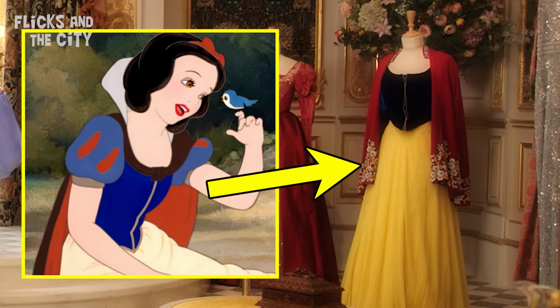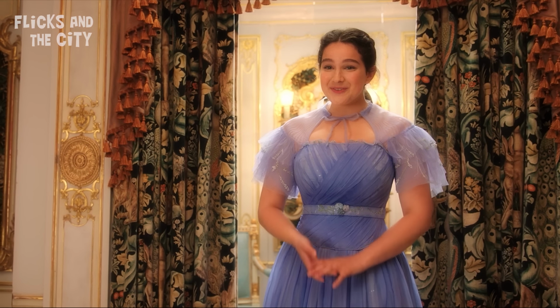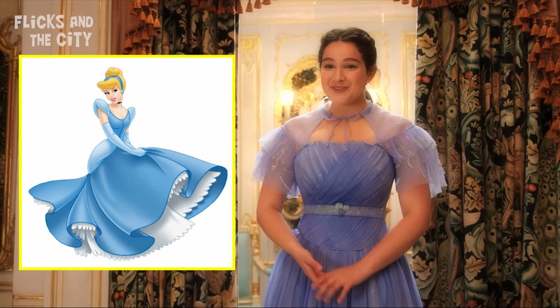And the costume next to it has shades of Snow White's outfit. The colours don't match exactly, but there's a yellow skirt, the top is a similar style to the original, and the red shawl feels like a nod to the inside of Snow White's cape. As for Morgan's blue dress, that's a shout out to Cinderella's ballroom dress.